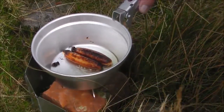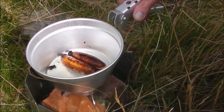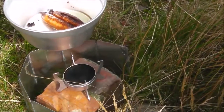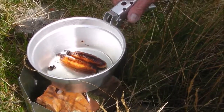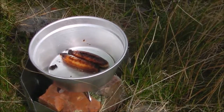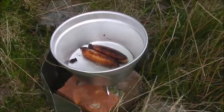Right, it's been on for about 10 minutes. It's still burning away. Sausages are coming along nicely. And I think it's still burning alright. Can't really see the flame, but it's definitely there. It's still going. Sausages are coming along now. Well, so far that gets a thumbs up from me. Should be having lunch soon.